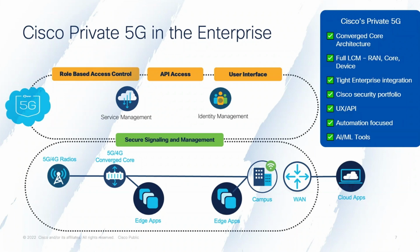And then it integrates very well with the campus portfolio you have right now. It aligns with the Catalyst switches and routers, also the Cisco ICE portfolio and Umbrella portfolio, and we are building more and more of this integration. Last but not least, as you see here, cloud-delivered service management and identity management are going to be key.